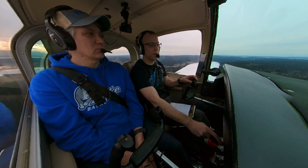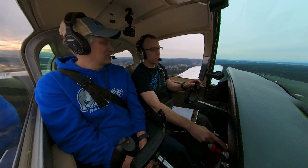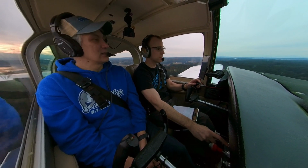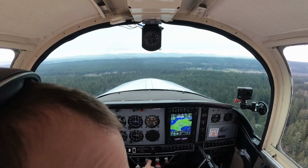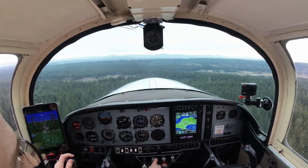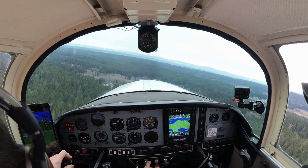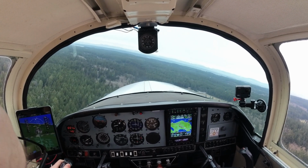You got that runway yet? I don't have it. Where's it supposed to be? Right there. All right, final clear. Whidbey Airpark traffic, Grumman 07 Lima, turning final, runway 34, full stop, Whidbey Airpark. Oh, there it is.